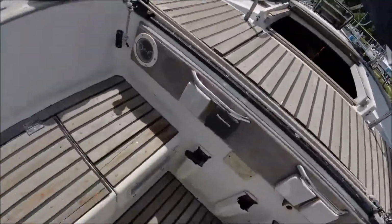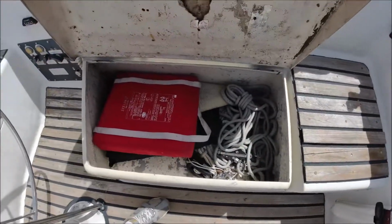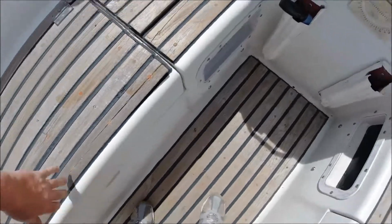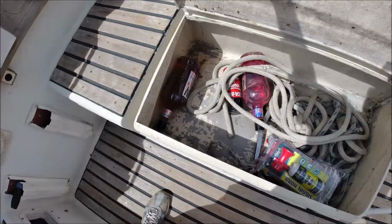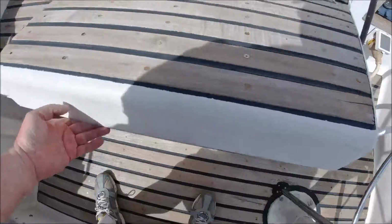Got a little bit of storage in the cockpit, which is nice. Keep some lines and a seat cushion. We really haven't rearranged anything yet. Over to starboard, another locker. Got a couple bottles of diesel fuel in case of an emergency, some dock lines.